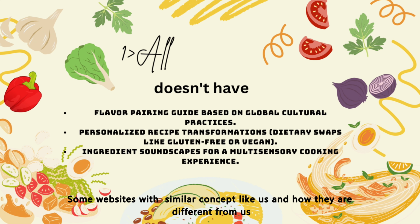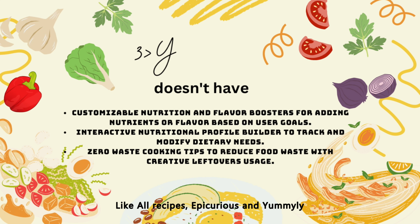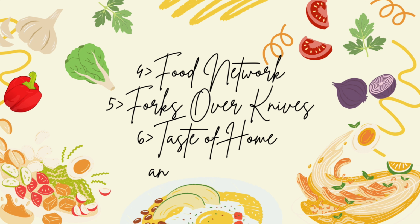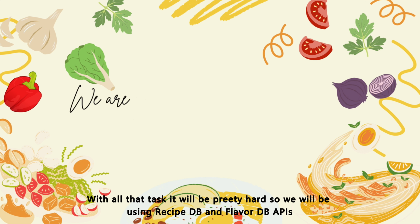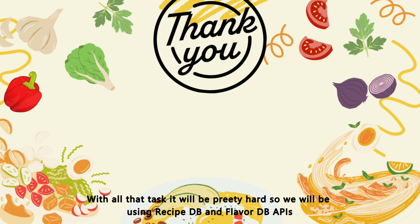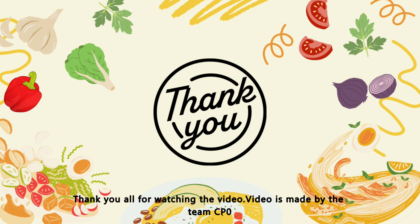Here we have provided some websites with similar concepts to ours and how they are different from us, like AllRecipes, Epicurious, and Yumly. With all the tasks, it will be pretty hard, so we will be using recipe database and flavor database APIs.